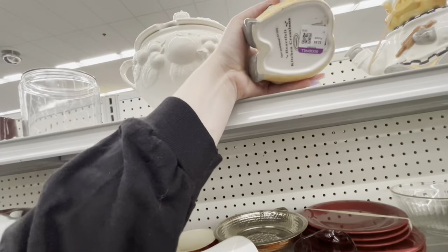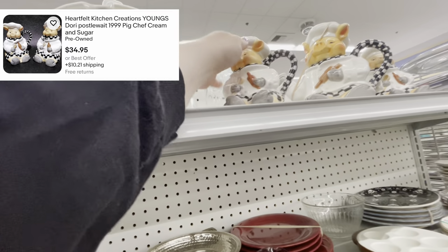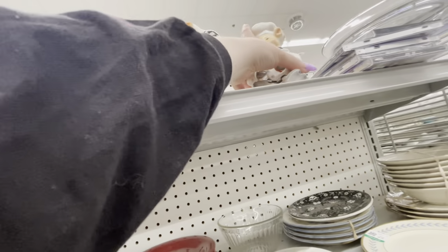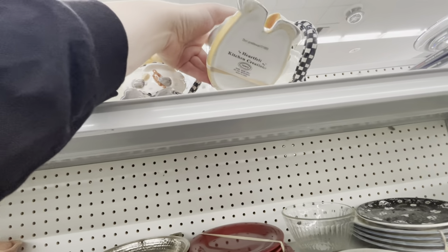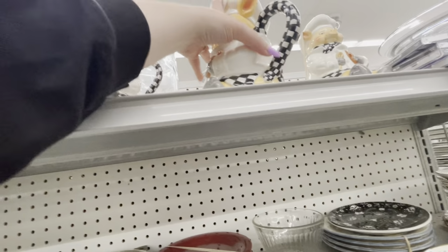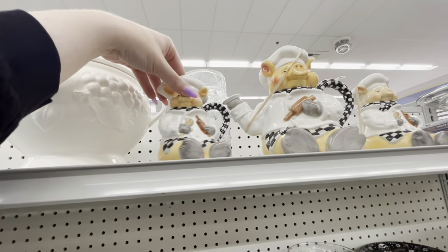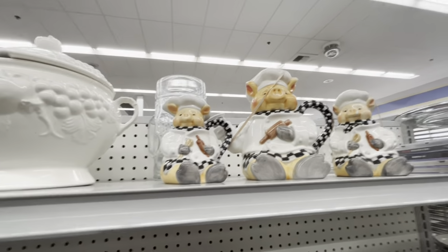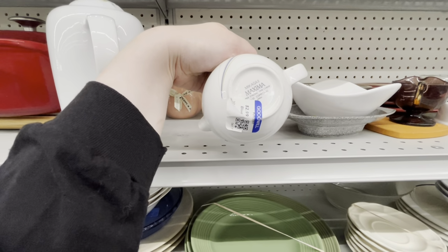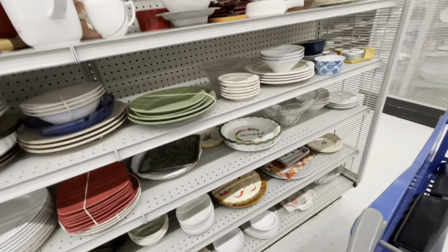These are cute little piggies. Heartfelt Kitchen Creations. $2.99 for the creamer. The sugar is probably $2.99, and then the teapot $4.99. That is a pretty adorable set. His nose has been a little chipped, but I might look that up. Mikasa Maxima, $2.99. Okie dokie, I think I'll look a few things up and I will be right back.